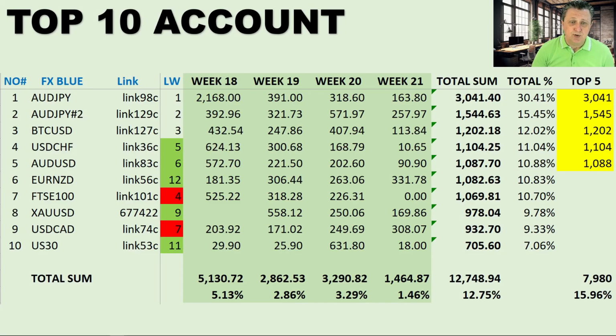Aussie Japanese 2 is also the same currency pair, but with a different type of settings in here. Link 129C, so that is a newer signal because we could see the first one worked out so well. It was also number 2 last week and again this week. Again, it's cashing in every single week. It didn't have the high spikes, but overall in 4 weeks time, it still did $1,444 or 15.45%.